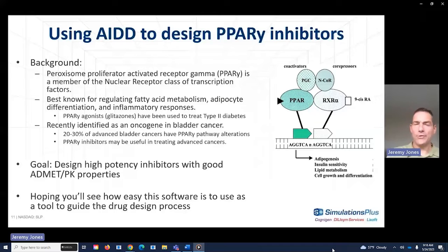They are members of the nuclear receptor class of transcription factors, and all nuclear receptors sort of act this way. They bind to an activating ligand. They form a heterodimer. In the case of PPAR, it forms a heterodimer with RXR alpha. It recruits co-activators, and then it binds to specific response elements in the target genes. PPAR gamma is best known for regulating fatty acid metabolism, adipocyte differentiation, insulin sensitivity, and inflammatory responses. You can see these are the kind of genes that it turns on. PPAR gamma agonists, drugs that turn on PPAR, and the major class here are the glitazones, have been widely used to treat type 2 diabetes by increasing insulin sensitivity.